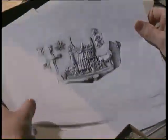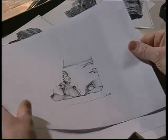Our ceilings are almost all broken. We almost never have a complete scene. But there are joins which we can put together to make these complete scenes.